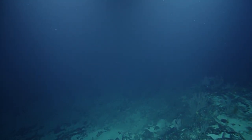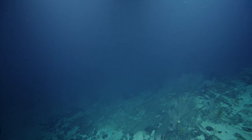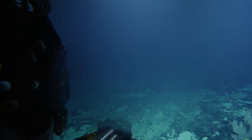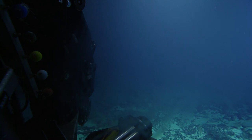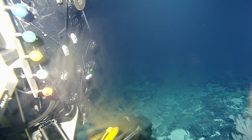This little patch on the right is perfect. Roger. And if we can just get down near the seafloor before we trip it, that'd be perfect. Can do.